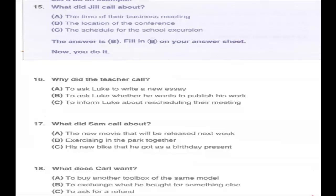The answer is B. The location of the conference. Fill in B on your answer sheet. Do you understand the directions? Ask your teacher if you need help. Now you do it.